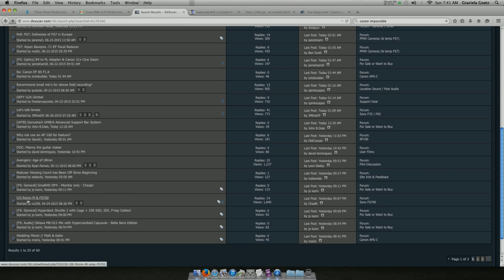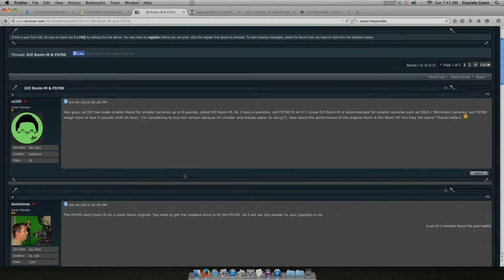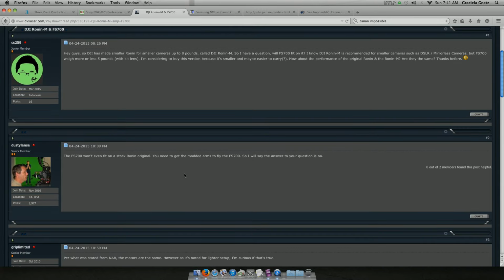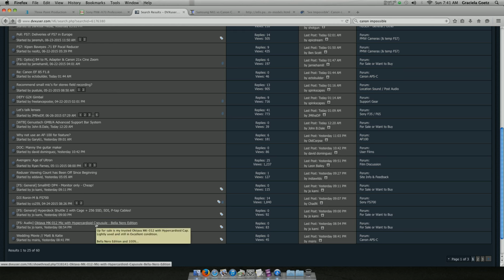So Small HD, great company, was going to be getting in with the Vitek group in terms of distribution. Ronin M, Ronin's going to be a smaller version of the bigger one. So Ronin started shipping DJI product, and FS 700 won't fit on the original Ronin. So somebody says, well, if it doesn't fit on the original, can I fit it on something that's smaller?